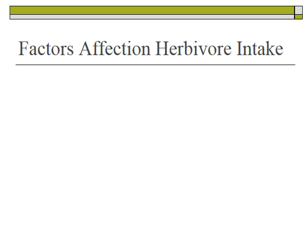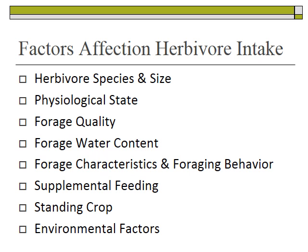So think about it. What are the factors about the plant, the animal, or the ecosystem that might influence how much animals need to eat in any one day or any season? So I've given it away a little bit because I've talked about the fact that it's an influence of animal factors such as herbivore size and species, and also their physiological state. But many of the factors that influence how much animals eat are more or less forage and environment factors. So the article outlines all of these points, and I'm just going to quickly go over them today in this lecture.